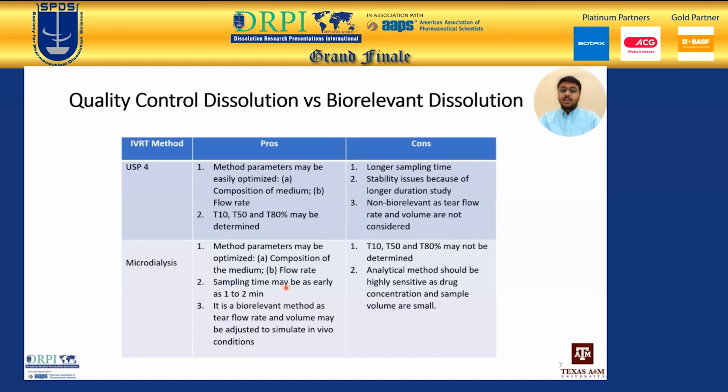Whereas with our method, the method parameters can be optimized easily. The sampling time is as early as 1 to 2 minutes. It is very biorelevant in terms of flow rate, volume of the sample that we collect, perfusion medium, and the sampling time. Of course, T10, T50, T80 determination is very difficult, and we need to have a robust analytical method for doing this. So now, having said this, what we believe is a combination of a quality control dissolution and a biorelevant dissolution would accelerate and also improve the confidence in the generic product that is being approved.